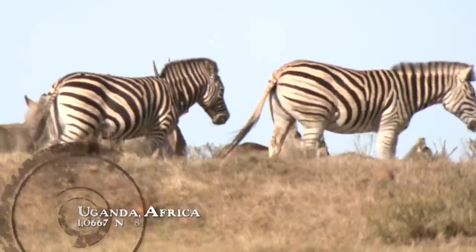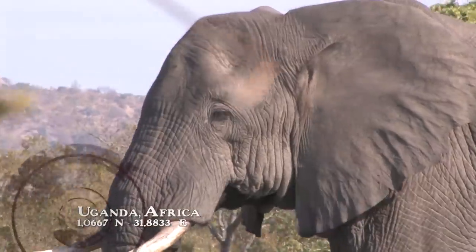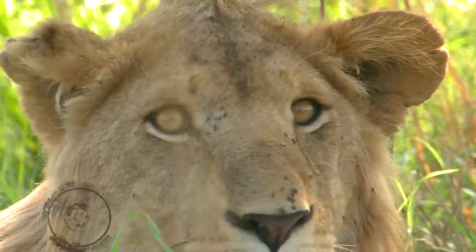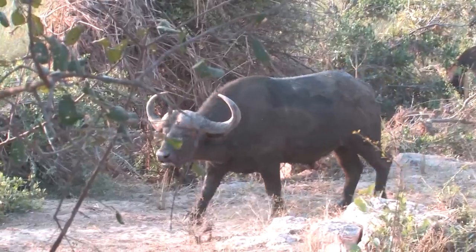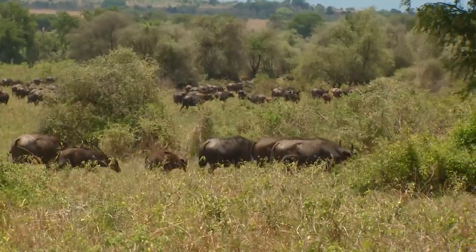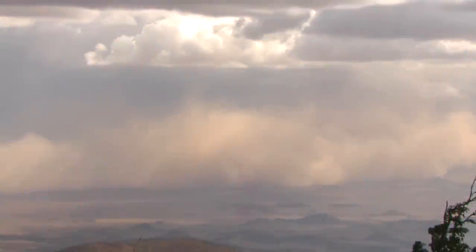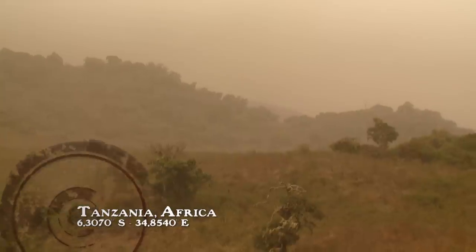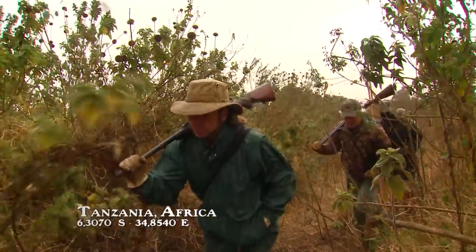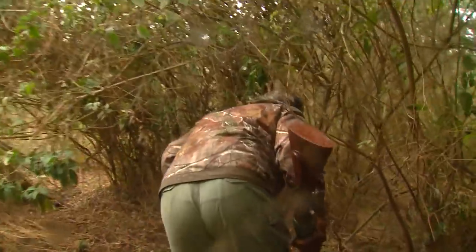Hunting in Africa. Does it get any better than hunting in Africa? I don't think so. Cape buffalo hunting on the dark continent takes African hunting to a whole new level. They're big, they're mean, they can take a lot of shots, and you never know if they're gonna charge you or not. It's one exciting moment after another when it comes to Cape buffalo.